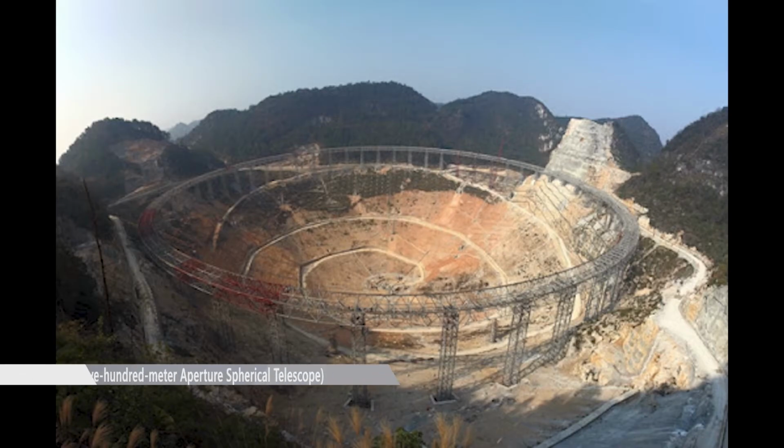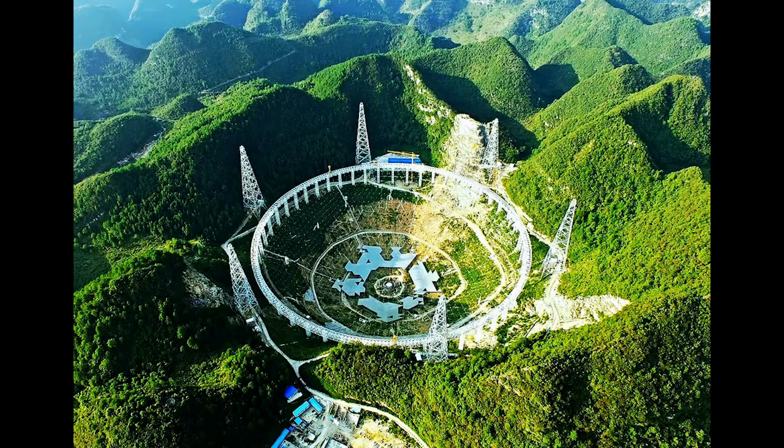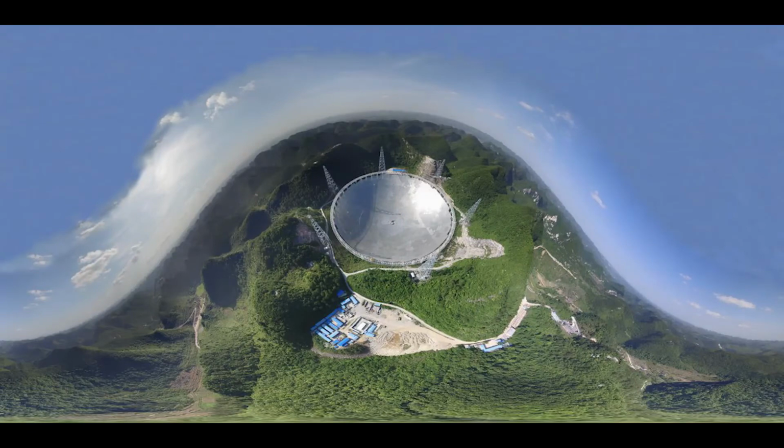The FAST, or Five-hundred-meter Aperture Spherical Telescope, was built in the deep mountains of Guizhou, China, and is called China's Sky Eye. It was completed in 2016 after 22 years of construction, and is the world's largest spherical radio telescope with a diameter of 500 meters. Its overall performance is 10 times that of the Arecibo telescope. This celestial eye will conduct a more accurate search of the area.